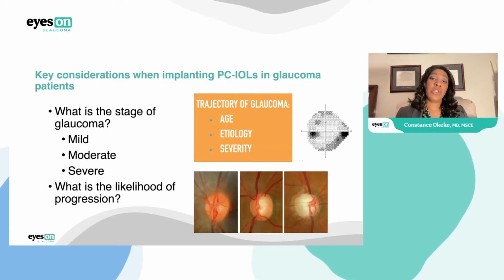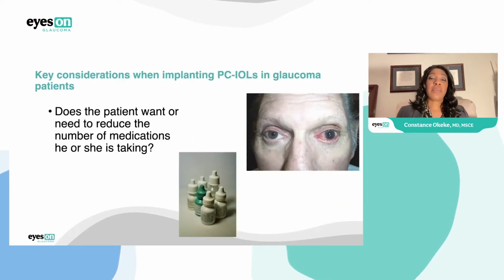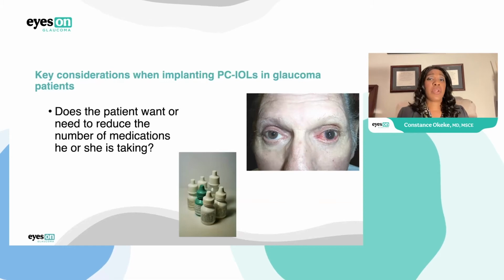And then as we look at those things, we can get a sense of, are they controlled or uncontrolled? Have they been progressing pretty quickly? Have they been stable for a while? These give us a sense of where we are starting with the patient. Then we also have to consider, when implanting these types of lenses, do we need to reduce medications? Is this a patient who is controlled and stable on maybe one or two medications? Are we looking at somebody who is uncontrolled, not even at target and on maximum medical therapy?